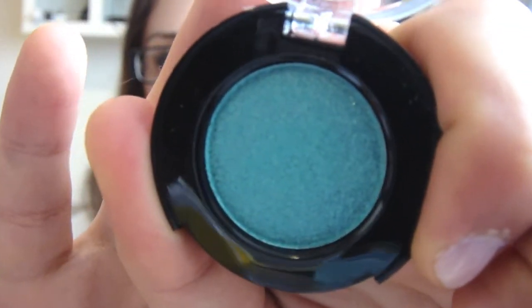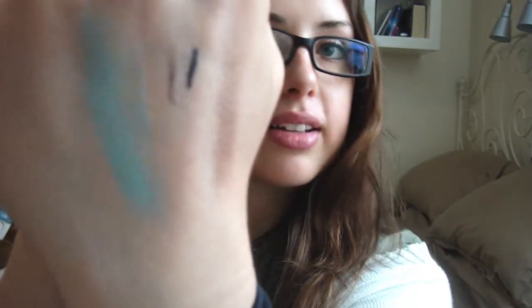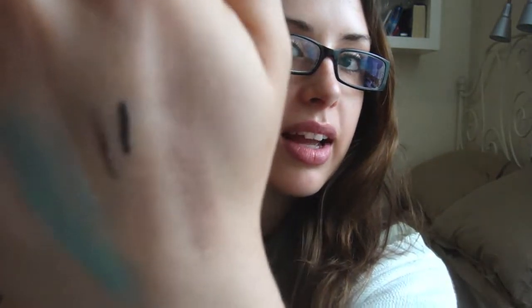And it looks like this. And it swatches like this. I don't have a color like this, so I'm really excited to try it. And there it is on my hand. I just think that's going to be a really fun summery color because it's crazy blue, but just a little bit of an accent with it. I think that'll be really fun.